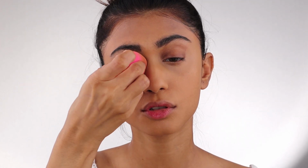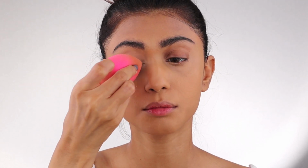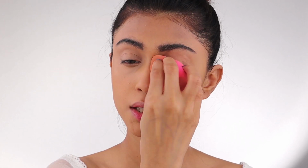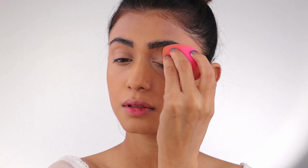Also, I am going to put it very lightly on my eyelids, whatever's left on the sponge, just for a clean base for my eyeshadows. Now I'm going to set everything with the powder. So the powder I'm going to use is from Maybelline. It's the Fit Me, and this is in the shade Medium Moin.